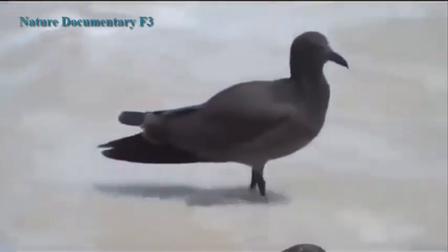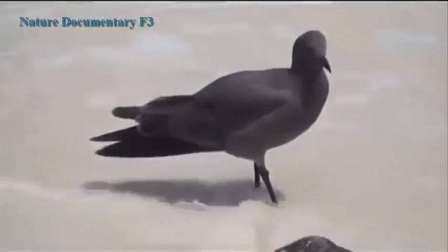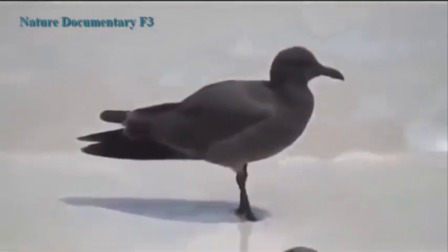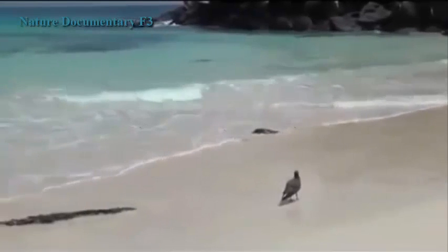Stalking the beach, on the lookout for fishes, crabs, or algae, is a dusky gull. With just 300 to 400 couples, it's one of the smallest gull species in the world and endemic to the islands.